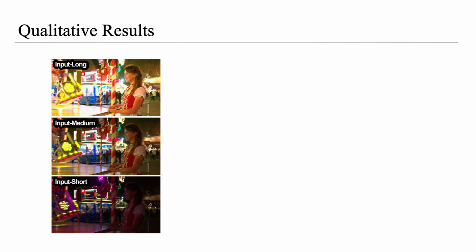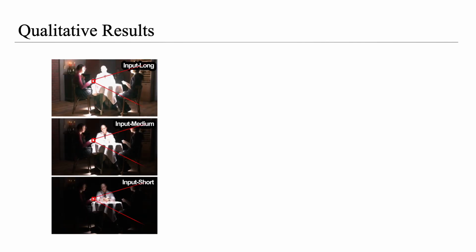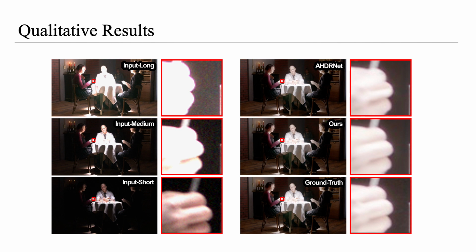Here shows a case which suffers extreme overexposure. The results demonstrate that our method can hallucinate more accurate details over the saturated areas. This case suffers severe overexposure problems, and meanwhile, subtle motions occur over the hand. The results show that our method is free from ghosting artifacts and generates clearer details upon motion boundaries.